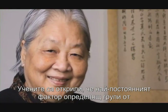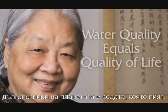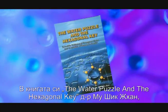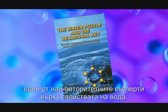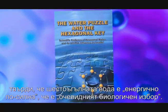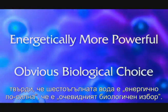Researchers have discovered that the most consistent trait of long-lived clusters of healthy people on the planet is the water that they drink. In his book, The Water Puzzle and the Hexagonal Key, Mu Shixan, PhD and one of the foremost water authorities in the world, states, hexagonal water is energetically more powerful. It is the obvious biological choice.